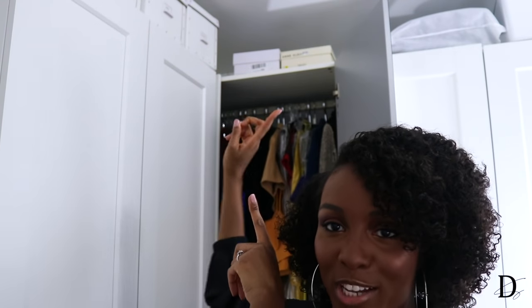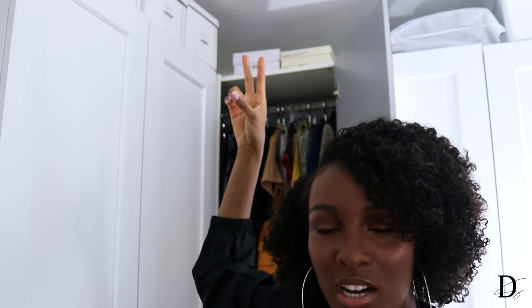All right guys, on my tippy toes. This is the top of my dress closet right here. I have two shoe boxes. I do have a separate shoe closet that unfortunately had to spill out into the hallway because it can't fit into this room. But again, sacrifices had to be made.